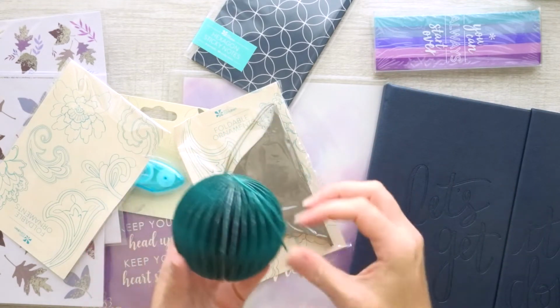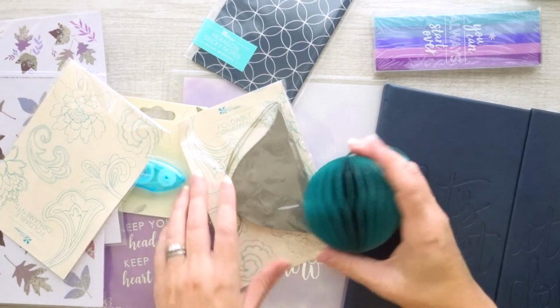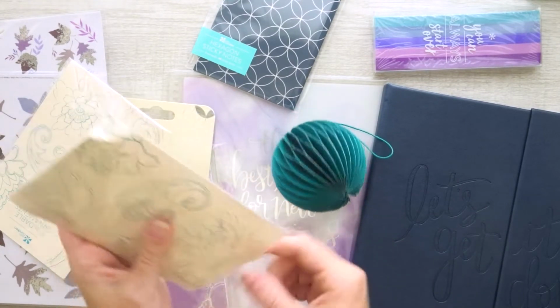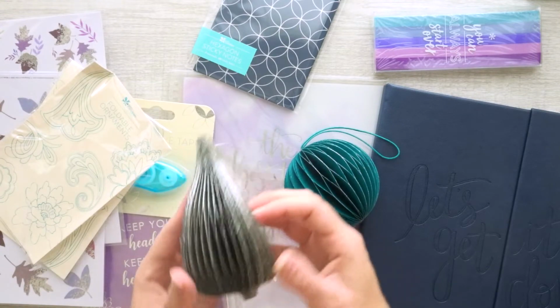I'm getting glitter on me, but it's not terrible. All right, so that's nice. Okay, so there's ornaments. These are listed as a sneak peek. There's 2 of them, and it says it retails at $8. I don't know if it's $8 each or $8 for a set of 2, and you kind of don't get to pick what your 2 are.